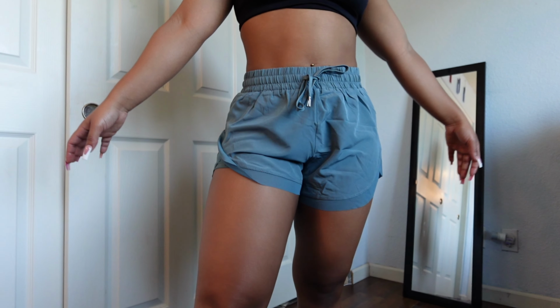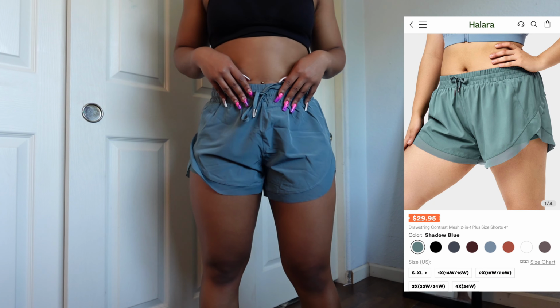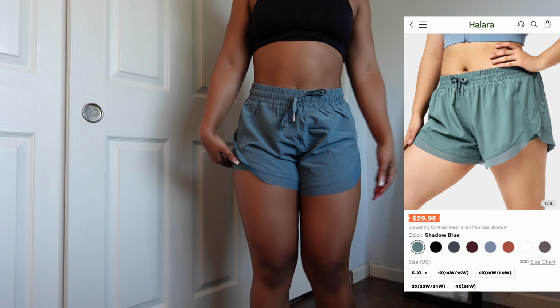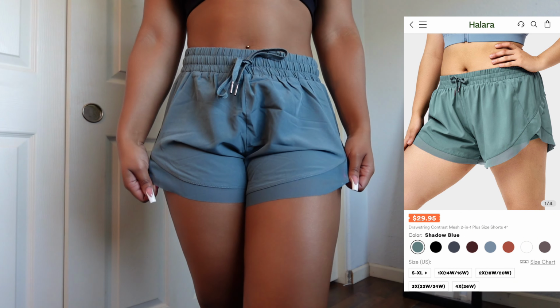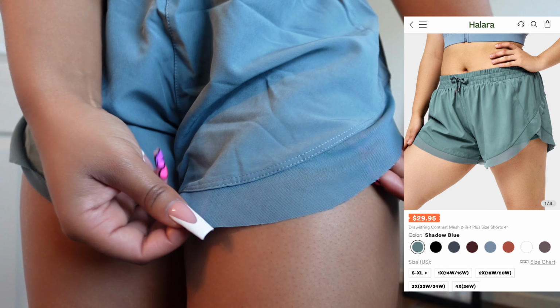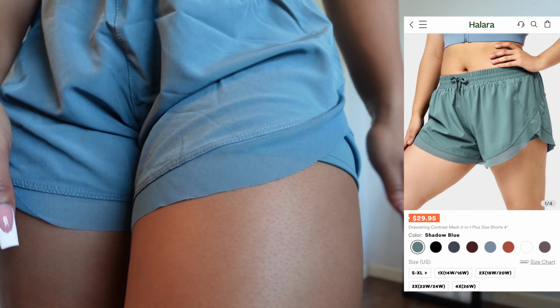This is their Contrast Flowy Mesh running shorts in a blue spruce. This is a size medium. This is really cute. I love the fabric. I like these details at the end. It's different.